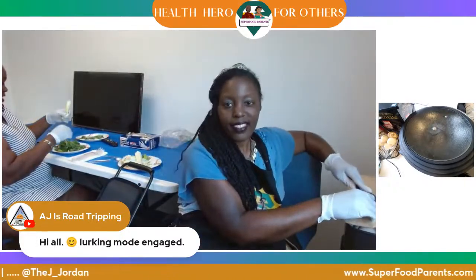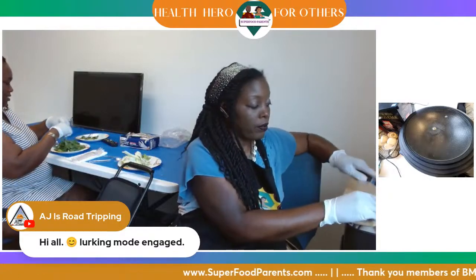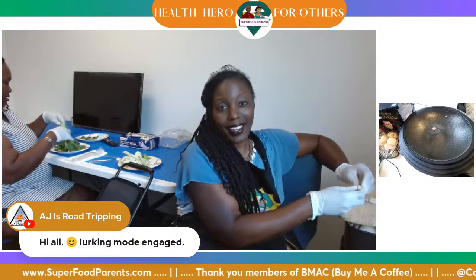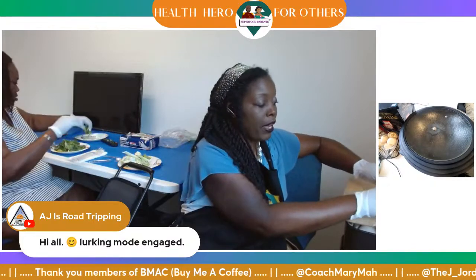So this is the way we do these quesadillas. Now, if you're using chicken, then you can definitely cook this the same way. The way I like to do it is I like to add the vegetables to the pan with a little bit of water.